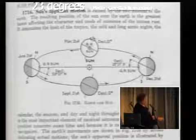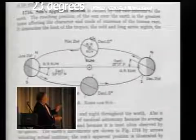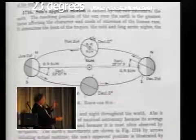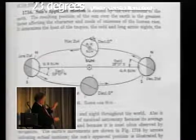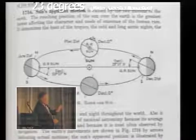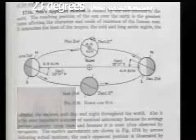This is a photo from Mixter, the author of the best celestial navigation book in the world that I know of. It's the one taught in my class. It shows that the Earth's axis is tilted as it goes around the sun, and that is the reason we have seasons. The declination is 23.27 degrees.